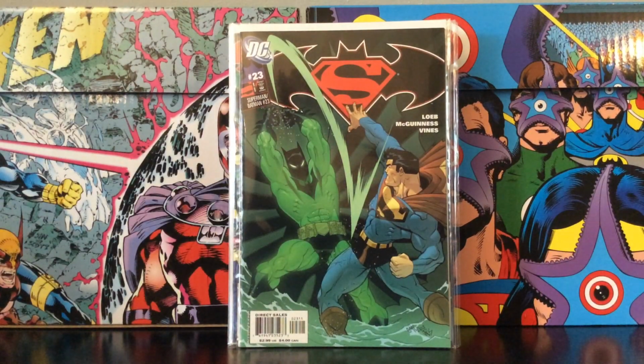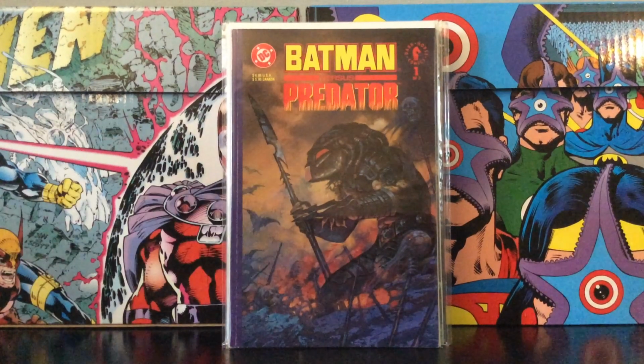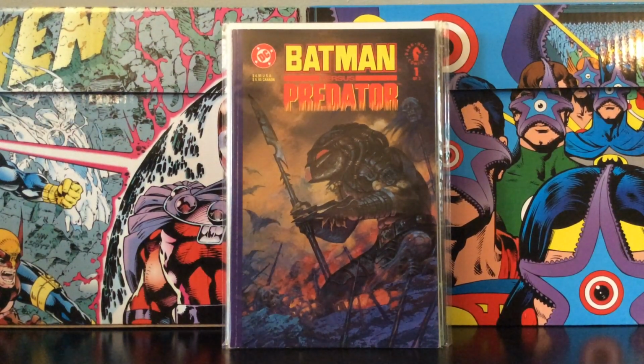Superman Batman number 23. I guess 22 was a cameo appearance, and number 23 is the first full appearance. I believe it was the website Polygon that wrote an article about Batman versus Predator, and what a great storyline that it was, and it's a shame that it's going to be out of print, considering that the rights to Predator and Aliens went over to Disney Marvel. So this will be out of print now. A great series that I owned since back in the 90s.